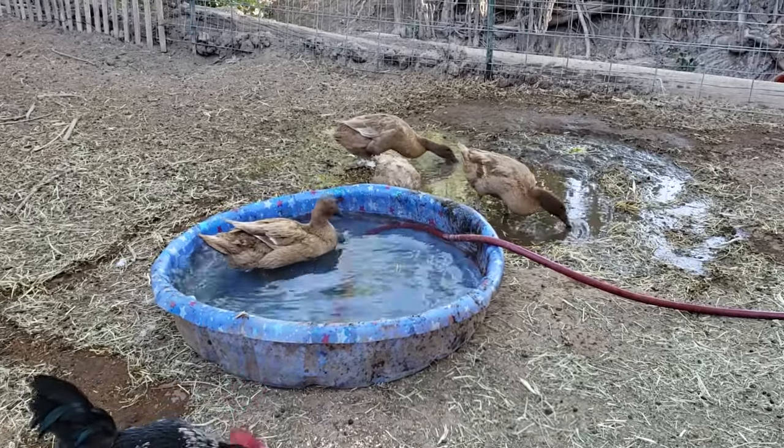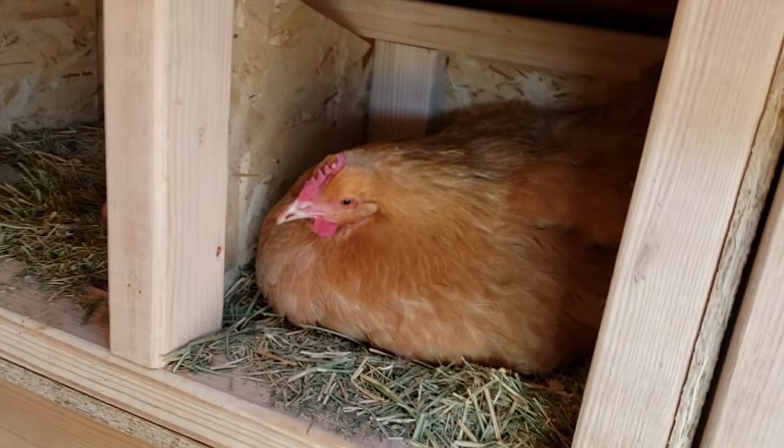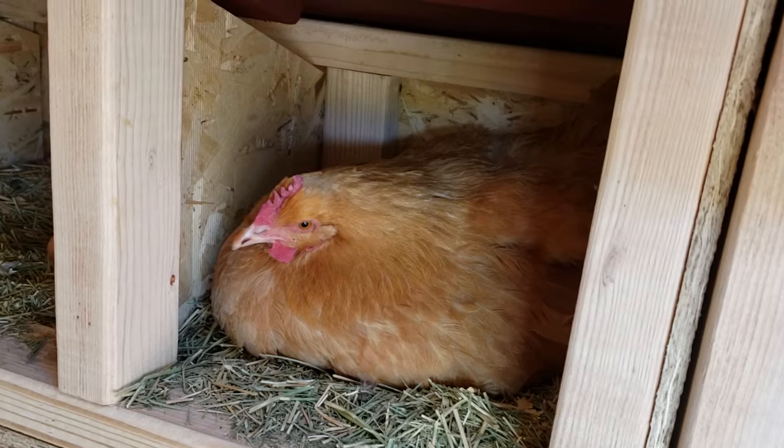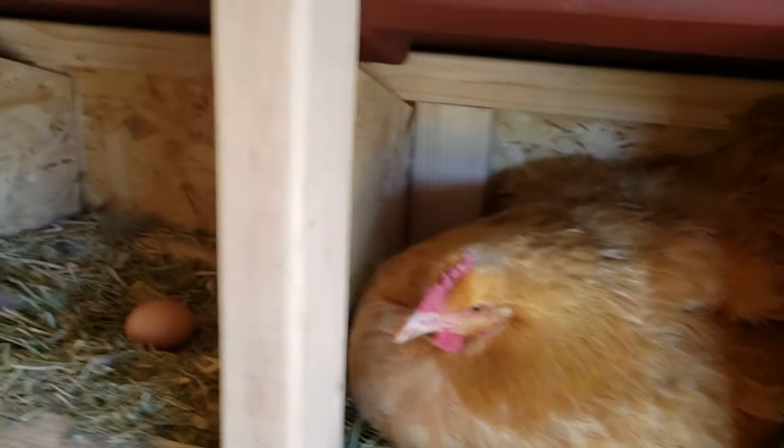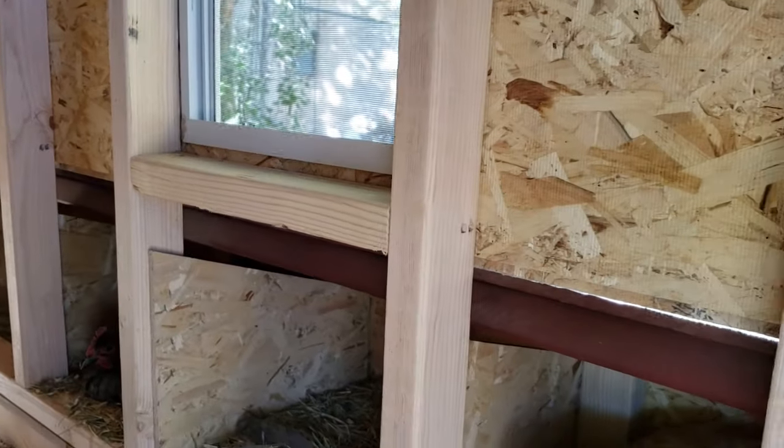And then I'll check my hen house, pick up eggs, and make sure that they have layer pellets in their bowl. They are free range, so honestly, I feed them very little during this time of year, but I still like for them to have access to their laying pellets since it's really important for their health.